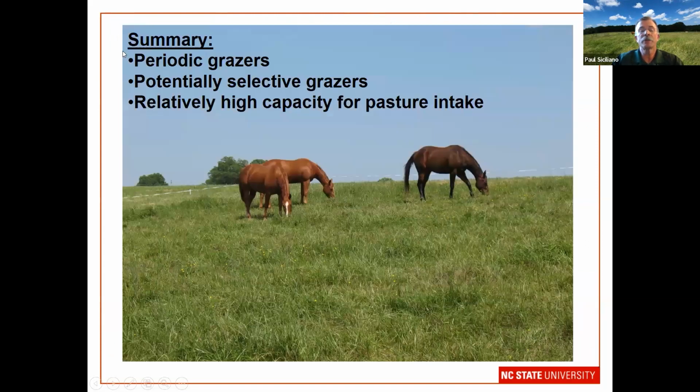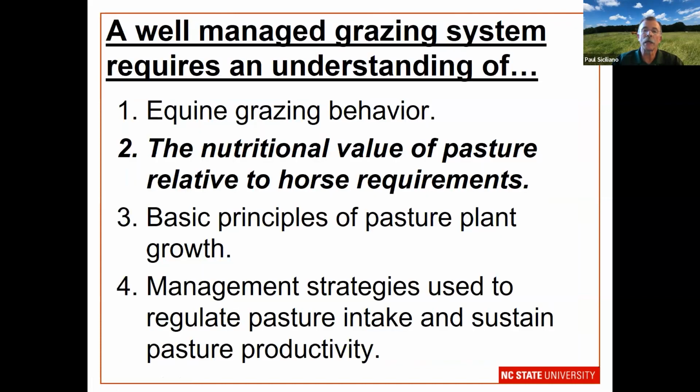So if we summarize the grazing behavior of horses, they like to graze small, frequent meals throughout the day and the night, and that's good for their GI health. They can be selective. We can manage around that. And given that selectivity and this high capacity for pasture intake, we can also have overgrazing along with underutilization in the very same pasture. And that's something we need to consider as well in our management plan.